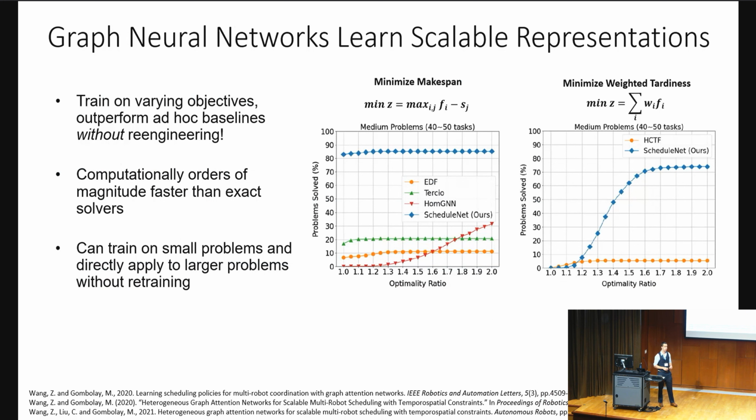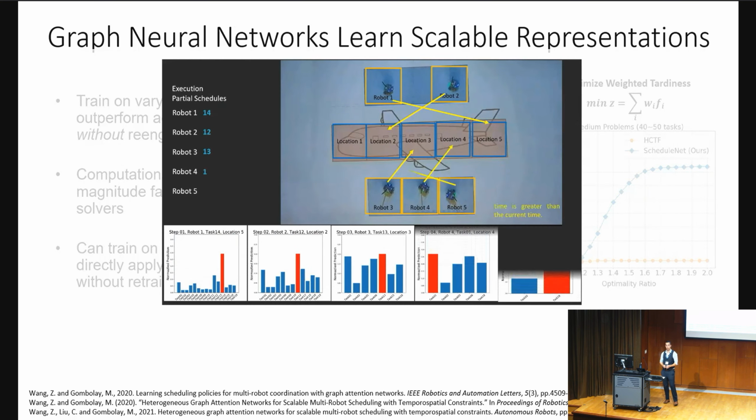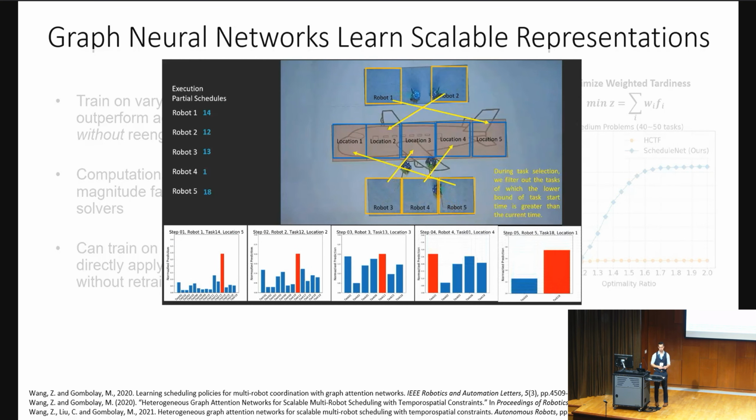What we find is that we can train our graph neural networks for different objective functions without a lot of tuning and be able to do what I want, democratize robot learning. So now I have a single learning system that can hopefully learn whatever application-specific objective function that you have. Of course, there's no free lunch theorems, and I don't mean to claim that we've solved scheduling, but I am very excited and passionate about this work and its power for learning helpful representations for coordination problems.